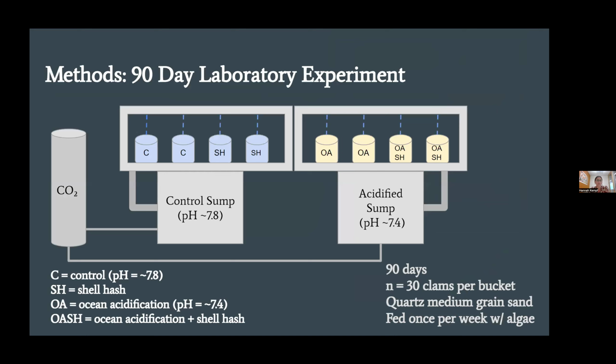Our experimental setup looks something like this. Starting on the bottom left corner, we had a total of 4 different treatments, including a control treatment where our pH was kept at around 7.8. We had a shell hash treatment where the pH was also kept at around 7.8. We had an acidification treatment where the pH was at around 7.4. And lastly, we had an acidified treatment where we added shell hash to the substrate. Each of these treatments we ran in technical duplicate. So we had 2 buckets per treatment, or 8 buckets overall, which you can see on the schematic.